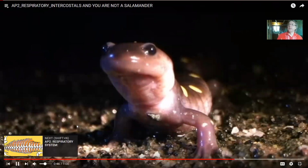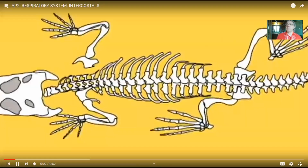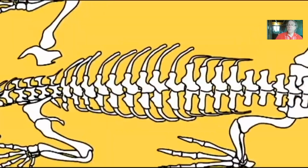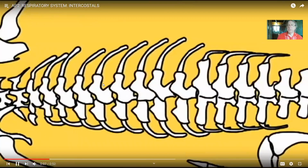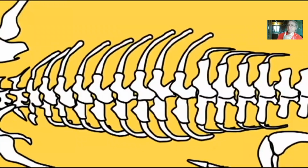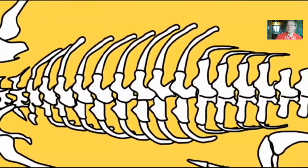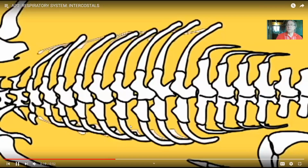And so the amniotes, the reptiles, birds, and mammals, they developed a new innovation. They lengthened their ribs, and the ribs then contact the sternum, the breastbone. But because of this, the muscles between the ribs, known as intercostals. If you ever eat ribs and you're wondering, what am I eating? You're eating the muscles between the ribs, which are known as intercostal muscles, literally between the ribs.